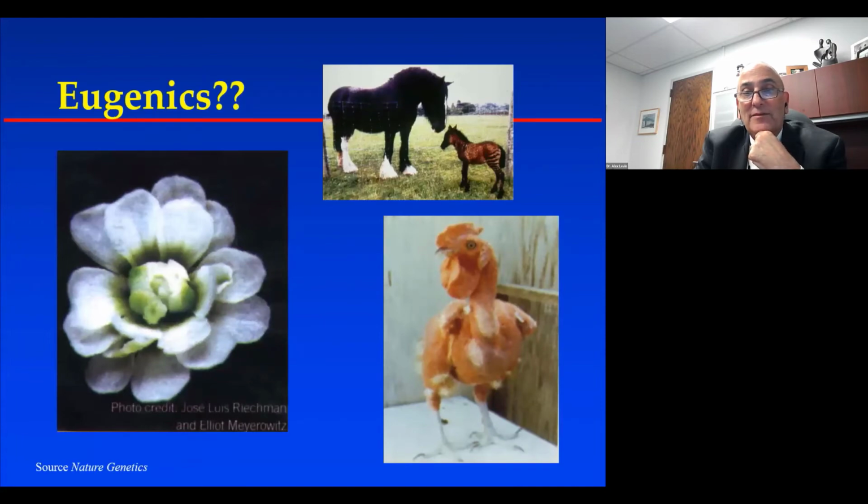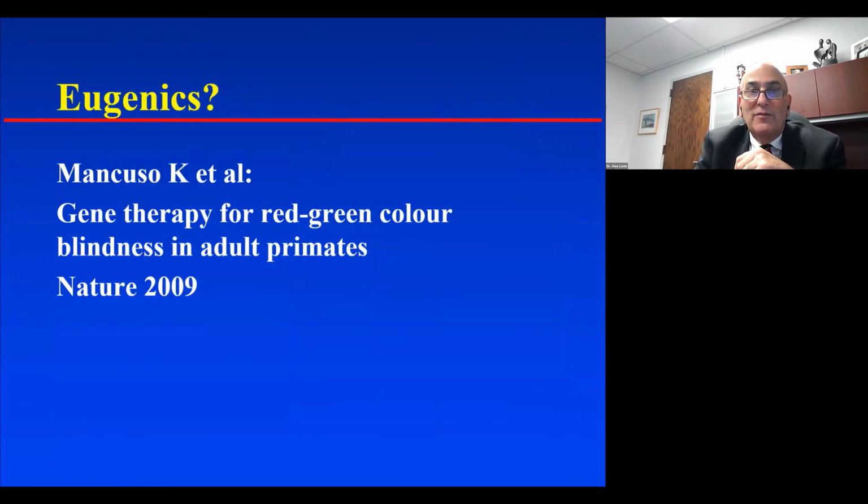We now have the ability to make flowers without stamens, featherless chickens, unusual animals. We say, well, eugenics, gene therapy, come on, that's World War II kind of stuff. But should we be spending resources to treat red-green color deficiency, which really isn't a disease, so to speak? People who have it function entirely normally in their lives. Yet people are doing research in primates that has shown that we can successfully restore color vision discrimination to primates. But do we want to be doing that?